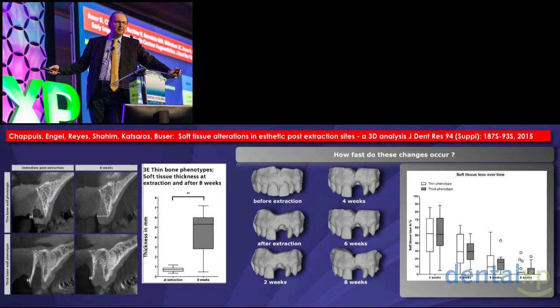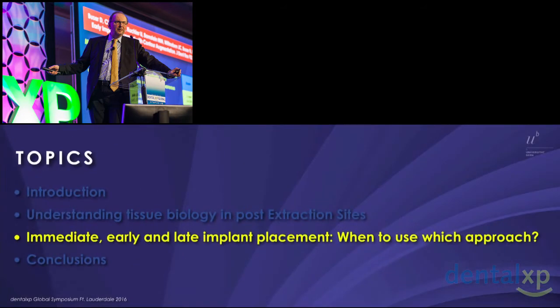Okay, so these are the numbers published also in Journal of Dental Research just 4 months ago. You see the thickness at 8 weeks, thick wall phenotypes you see from here going up to here. So the mean value roughly 5 millimeters, and based on the models we have taken, also the impressions, we could show that the changes take place mainly in the first 4 weeks of healing, also very rapidly. Okay, so this is the biologic background of this story.